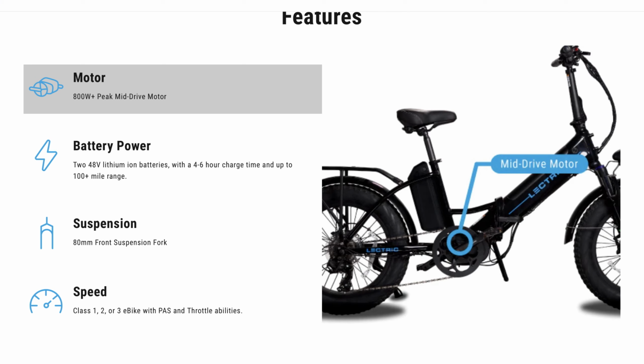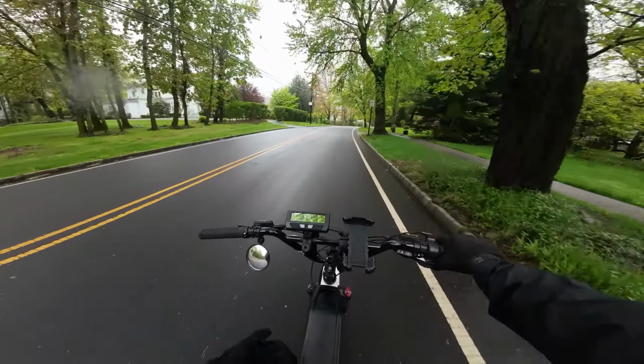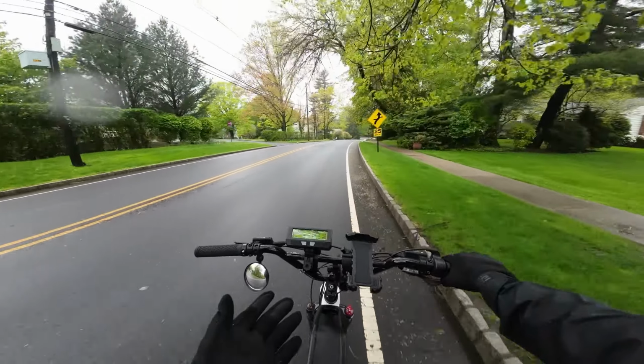And the battery being employed here is actually twofold. They have two 48-volt batteries that together have a capacity of, I think, just over 20 amp hours. So that's the Electric X Premium, a super practical bike. That's what this company is all about. Some other features I like about it are the 20x4-inch wide fat tires and the hydraulic disc brakes.